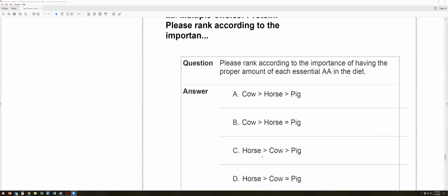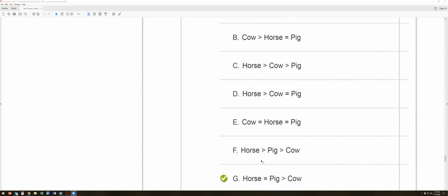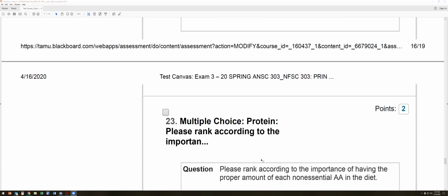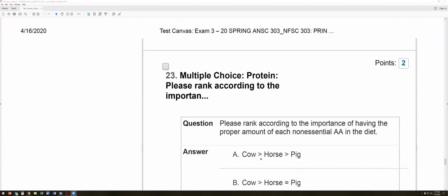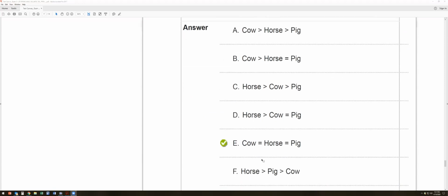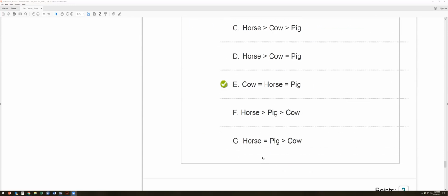Please rank according to the importance of having the proper amount of each essential amino acid in the diet. You have to think about who's who and what's what. The horse and pig are equal because they're both monogastric, so they have to have the essential amino acids in their diet, whereas the cow does not. Now, the importance of each non-essential amino acid in the diet: here they're all equal, because the animals can synthesize their own non-essential amino acids, thus meeting their non-essential amino acid requirements.